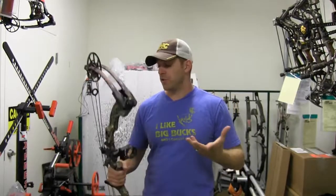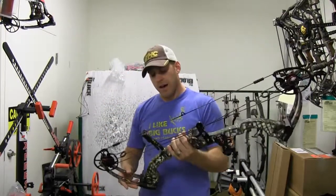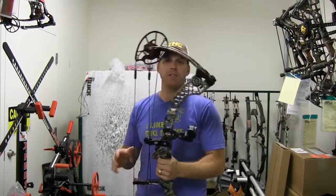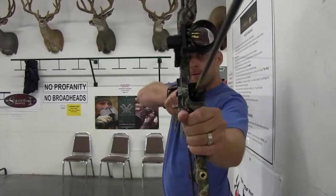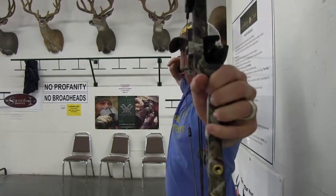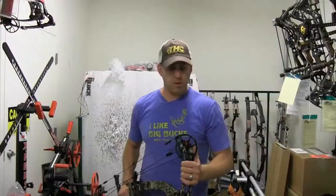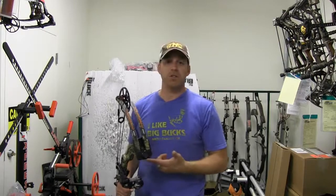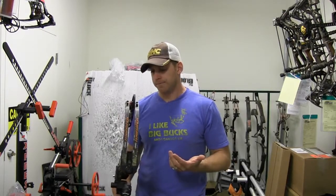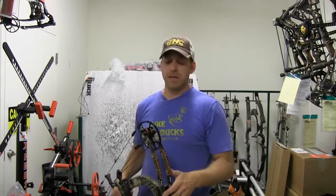Now, one of the other things that drew me to this bow is that it actually does have a pretty long axle-to-axle and a longer riser. And it's just a nice, stable platform, and that translates to accurate shots downrange. So most of the other bows that I picked up and shot before I purchased this bow really all sacrificed shootability for speed.